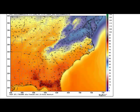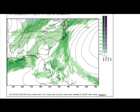This is the GFS representation, keeping things in the low to mid 50s across the Triad, low 60s around Charlotte. And then you get down to 70s and 80s in southern Georgia and northern Florida. And again, there's some short-term guidance, the higher resolution modeling, in some instances pushing even places like Greensboro into the upper 60s and into the 70s today. So there's a big time spread in those model temperatures for today.